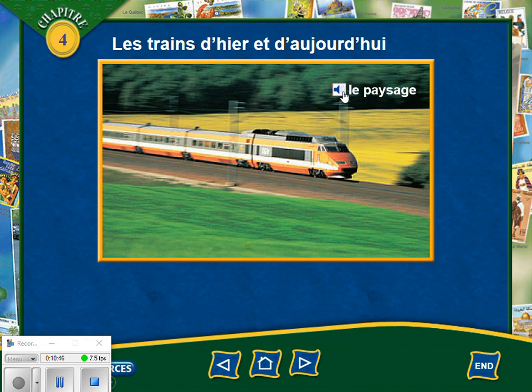Le paysage. Paysage, this is what you see here. It's the countryside. And when you're on the TGV, you're going very, very fast. And you look out the window at the beautiful countryside, but your head kind of has to keep up because you're going so fast. Paysage, you know this word pays is country. Paysage, that is the countryside.